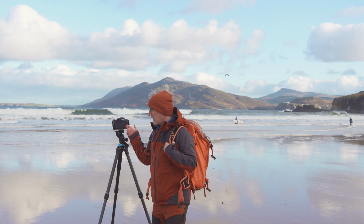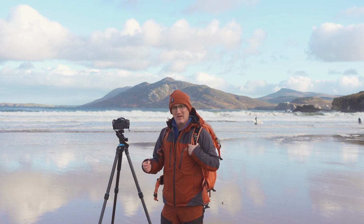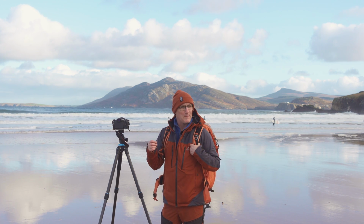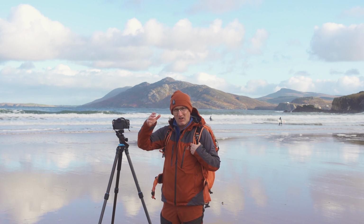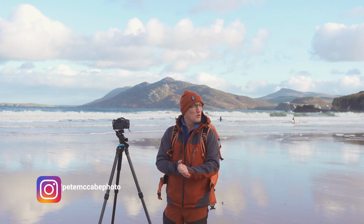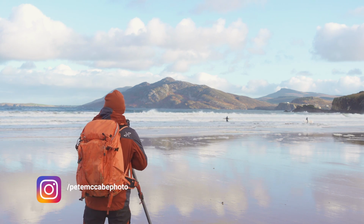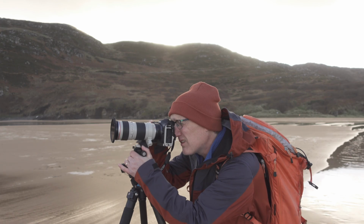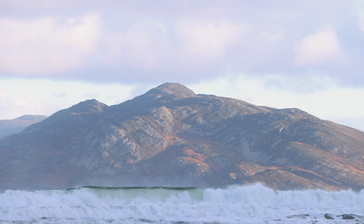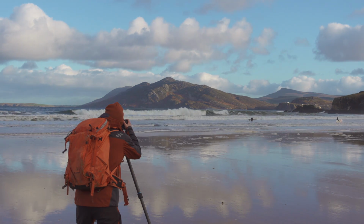I've got the 7200 on, got the high-speed burst mode on, and I'm taking a couple of bursts of shots, just trying to capture that one image where the wave is highlighted against the head in the background. Absolutely beautiful light, absolutely stunning. Lovely.